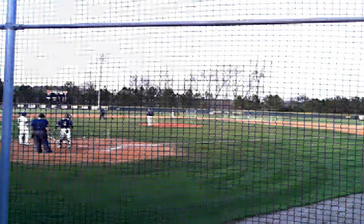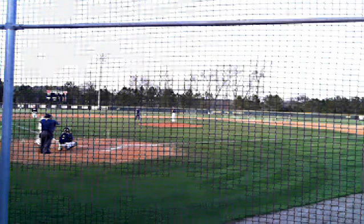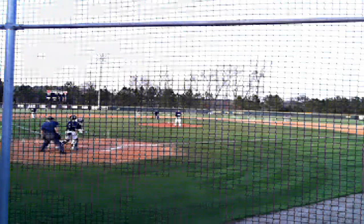Guy steals third base. Runner steals third, so we have now a runner at third base, 2 outs, 1 ball, 1 strike. Mixon dropped the ball and the runner took off. Foul ball, strike 2. 1 ball, 2 strikes.